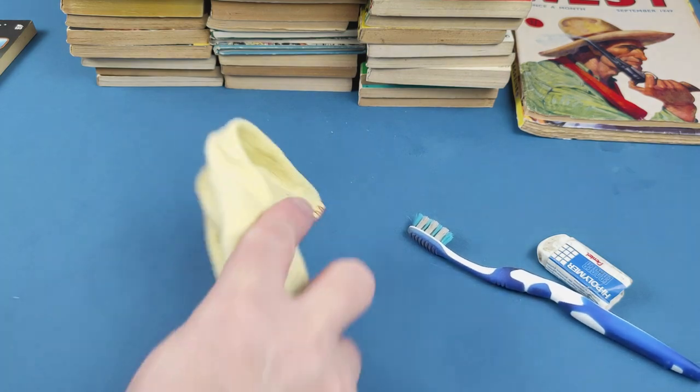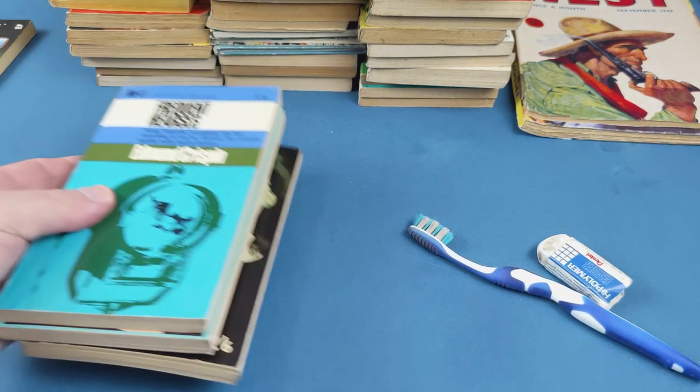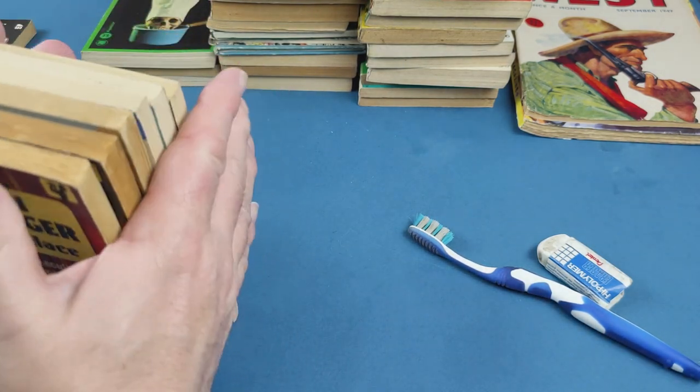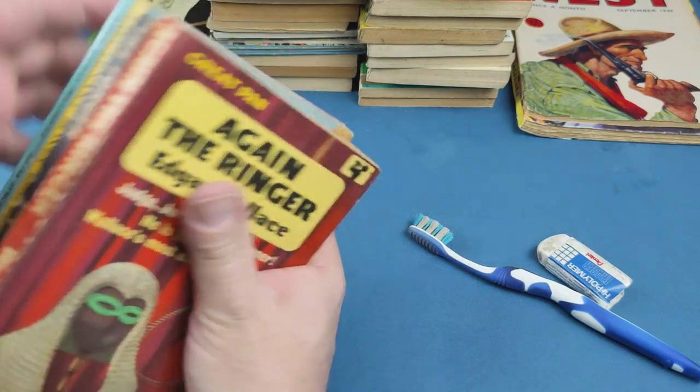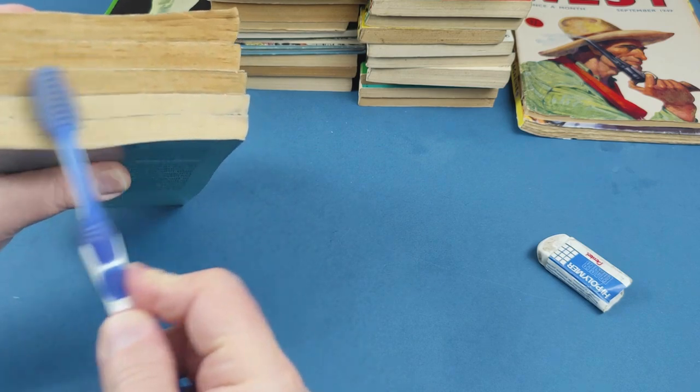Right, now to do some sort of mass cleaning. So if we take a little pile, we need to get them size-wise sort of in a little hand like that. So there's five roughly the same size. And we'll just do these edges here.